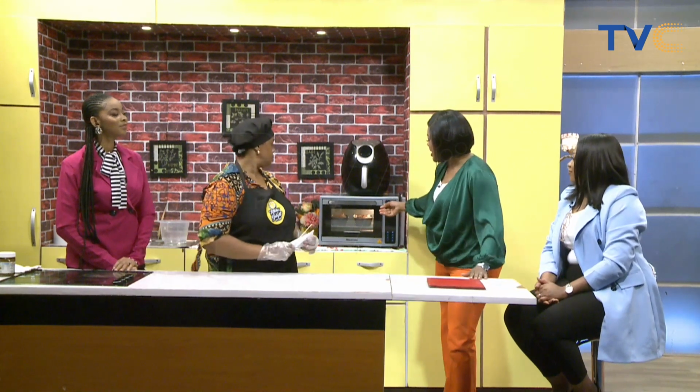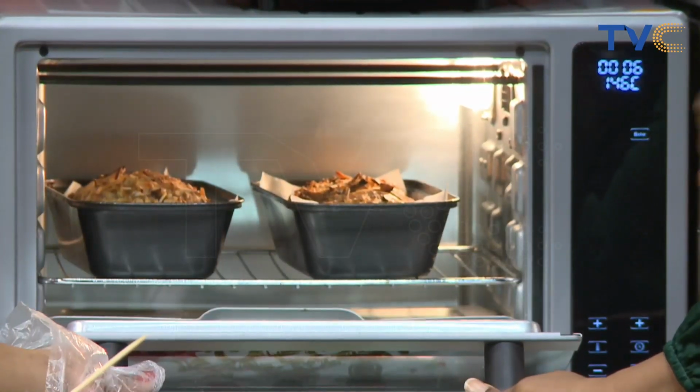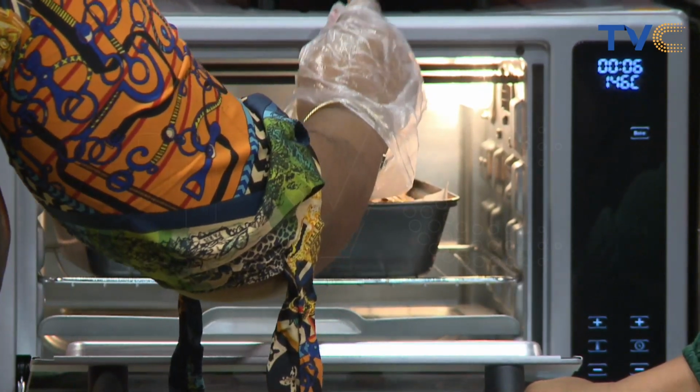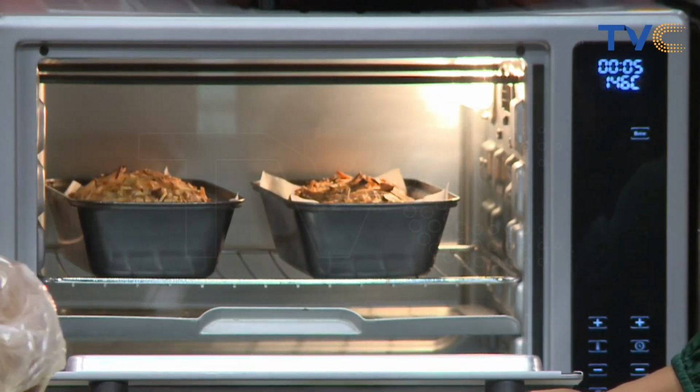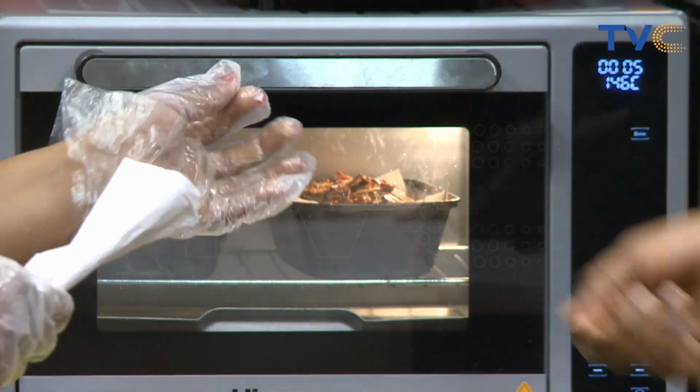Now, we've made banana bread, and it is still getting there. It's almost there. Looks so good. It looks good. Can you see that? We're doing the test. It's almost ready. Yes. Okay, can you see those coconut flakes? Ooh, it looks so good.